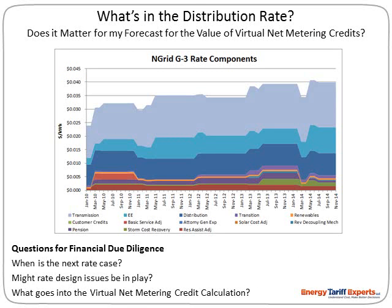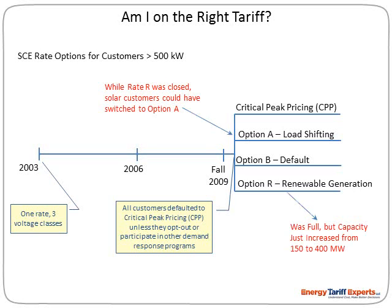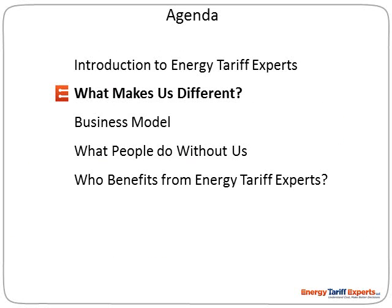What's in the distribution rate? Does it matter? It may. Depends on the market. So one of the things we do is disaggregate rates into their components to understand what the drivers are and how they may impact your financial assumptions for your project. Rate optionality. This question comes up a lot. Am I on the right tariff? It depends. Some places you have optionality, like in California, SCE, there are a couple of different rates that could potentially be open to PV customers.